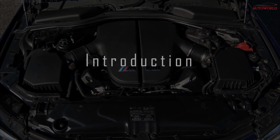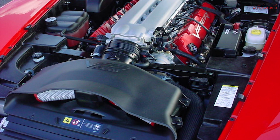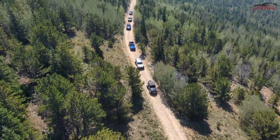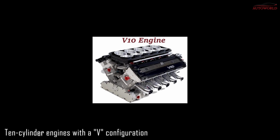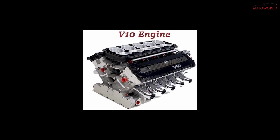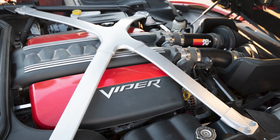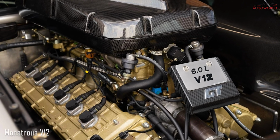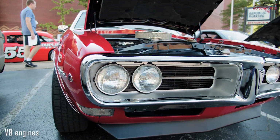Introduction. V10 engines are currently a rare species, much like many of their internal combustion cousins, as automakers continue to investigate alternatives like hybrid and all-electric powertrains. 10-cylinder engines with a V configuration were never as common as other engine types. Even in their heyday, automobile makers would either go all out and install the monstrous V12 in their cars or go conservatively and use simpler V8 engines.